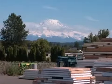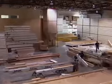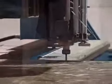I'm in Fife, Washington, not far from Seattle and Mount Rainier. When Steve Thompson isn't traveling around the country assembling houses, he's the general manager here at the Premier Building Systems plant. He's going to show us what's involved in manufacturing the SIPS panels that we're using back in Yonkers.